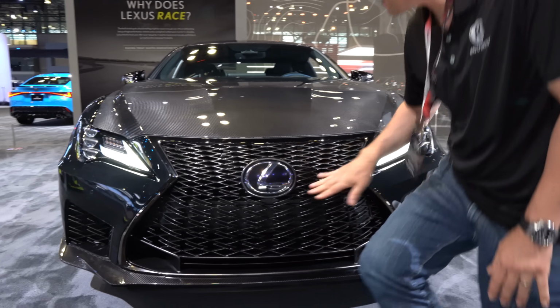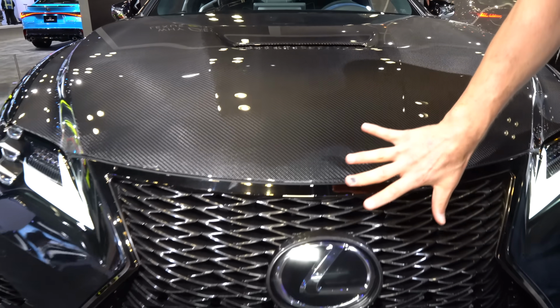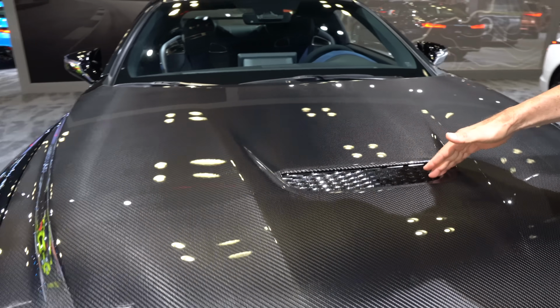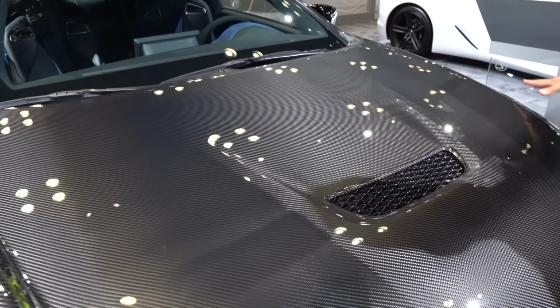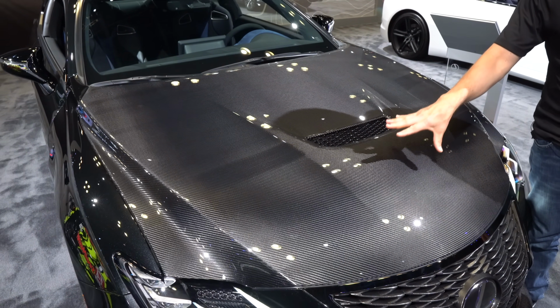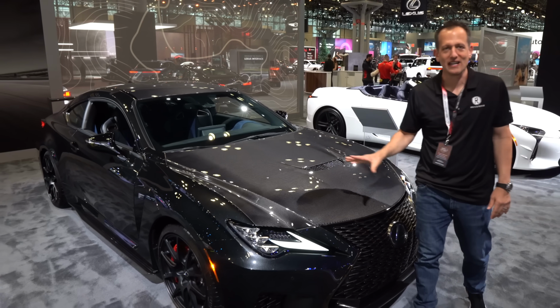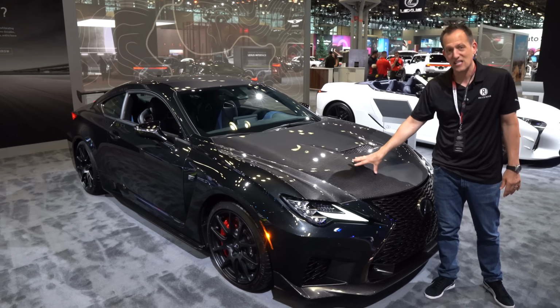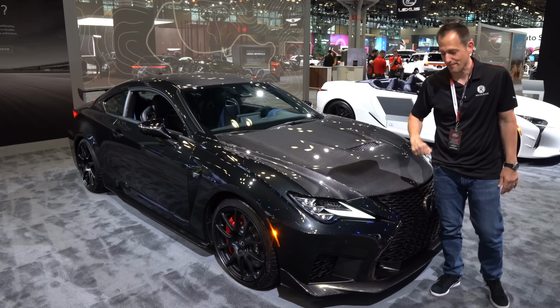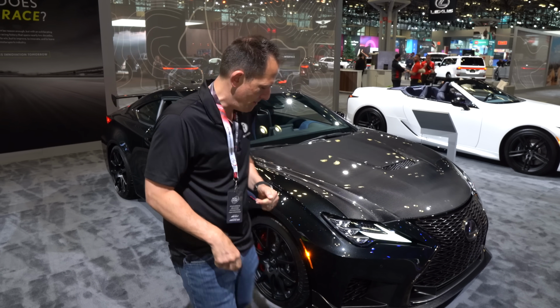Now, as we rise up, you got the bulge. Put away the socks, we have the bulge with the functional heat extractor, and as you can see, a full carbon fiber hood. There are brands that charge crazy amounts of money to get exposed carbon fiber. This RCF track package comes with it. Now, as we come around the bend, if you're gonna have some fancy carbon fiber bits to help cut weight, of course we're gonna have some amazing braking capability.